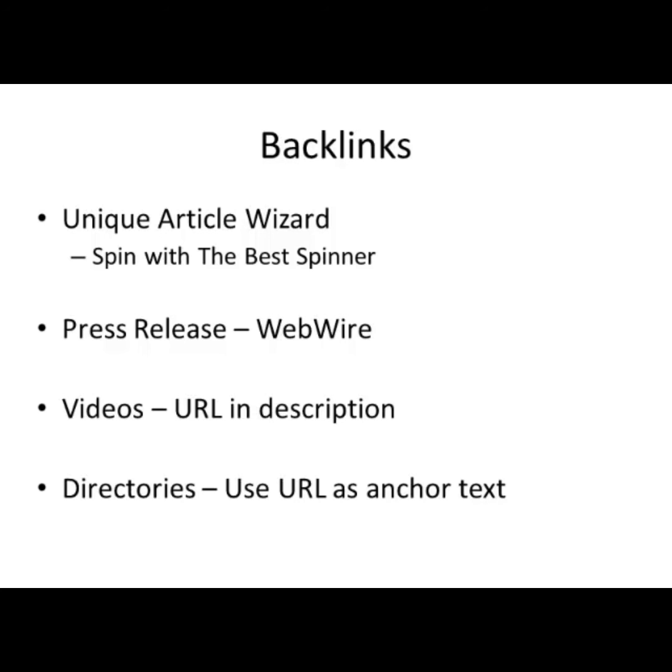And then lastly, the directories. Again, just a way to vary your anchor text and get a wider range of backlinks back to your site. So that is it for backlinks. Go ahead, start doing those. Again, I'm going to pound this point home. Make sure you vary your anchor text. We want it to look natural, and don't be afraid of getting do follow and no follow links. It's only going to look more natural.